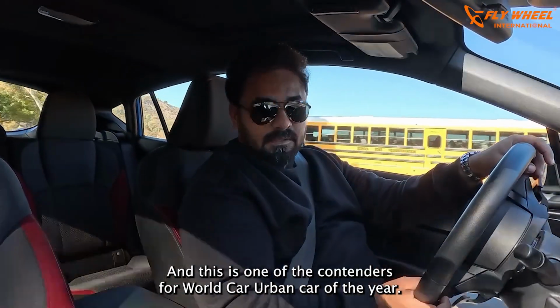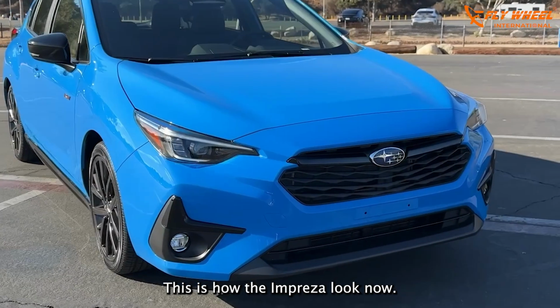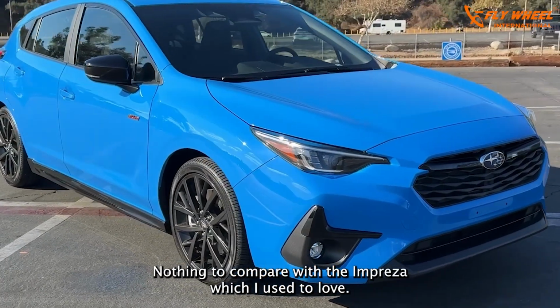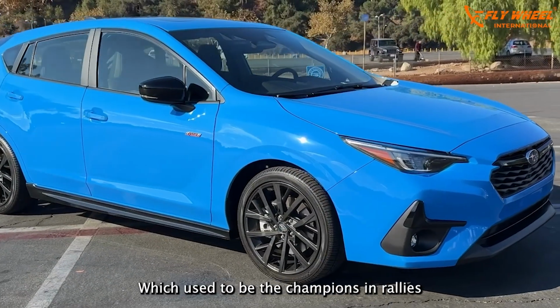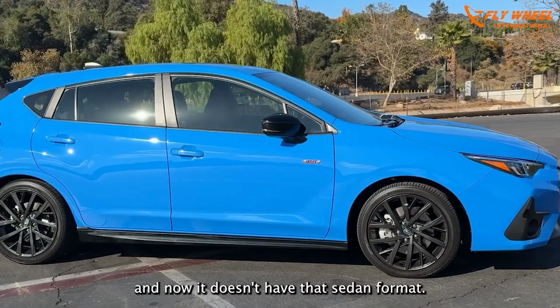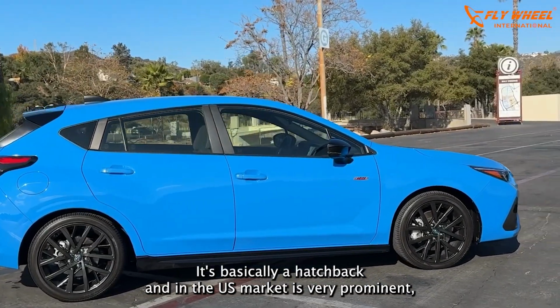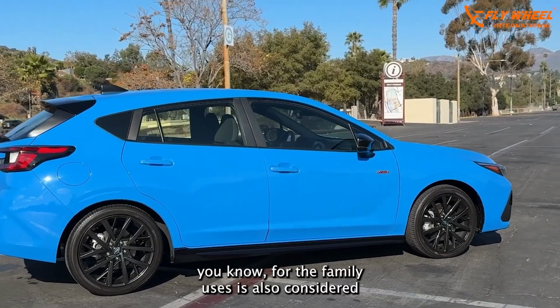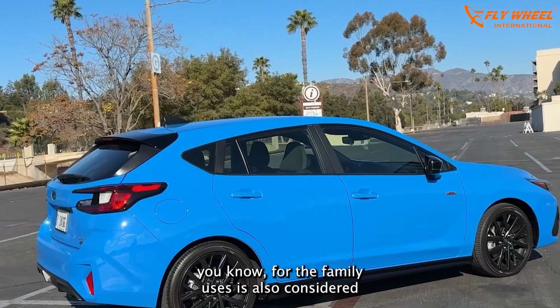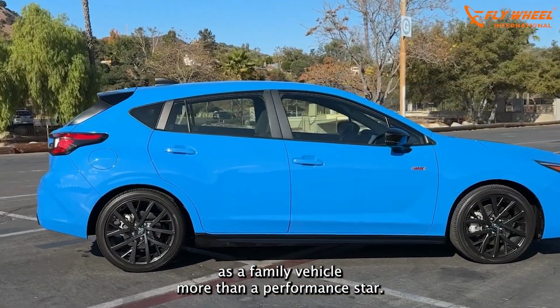And this is one of the contenders for World Urban Car of the Year. This is how the Impreza looks now. Nothing to compare with the Impreza which I used to love, which used to be the champions in rallies. And now it doesn't have that sedan format. It's basically a hatchback. And in the US market, it's very prominent, you know, for the family users. It's also considered as a family vehicle more than a performance star.